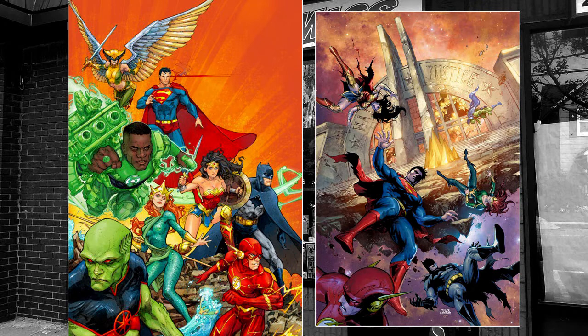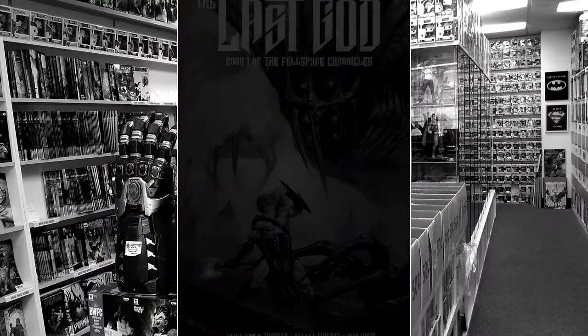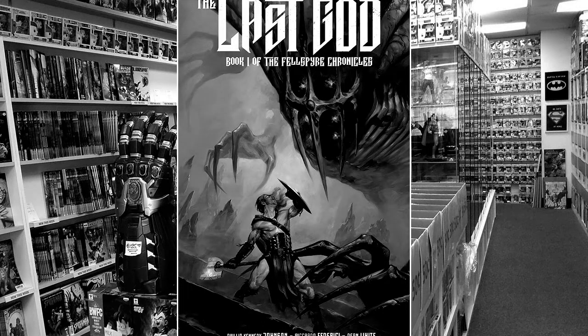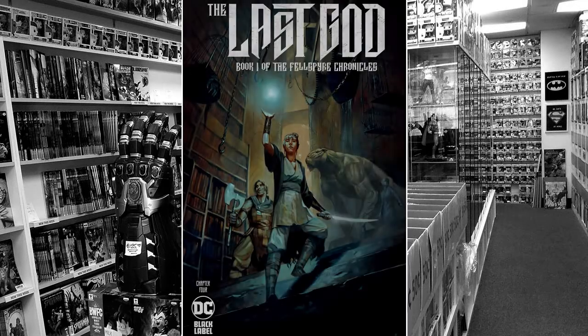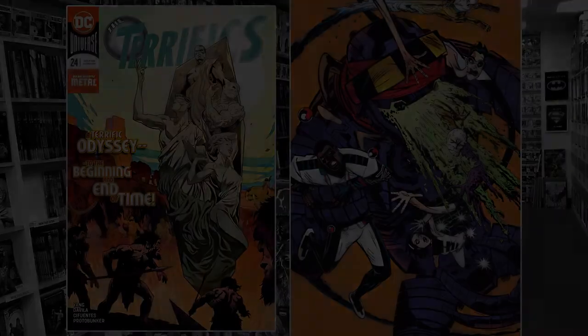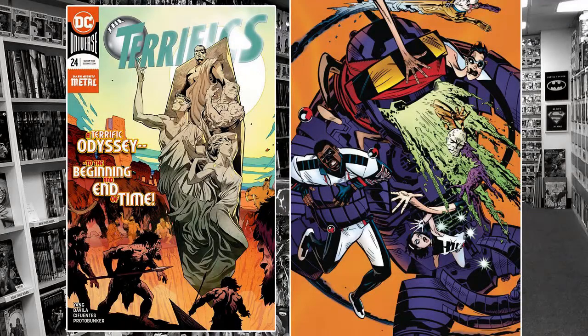It's funny that the last issue of this storyline and both of the covers kind of suck. The Last God number 1 is also getting a second print. I don't know why. This is like the week of the second printings. Last God number 4 by Philip Kennedy Johnson and Riccardo Federici. Awesome book. The Terrifics number 24.